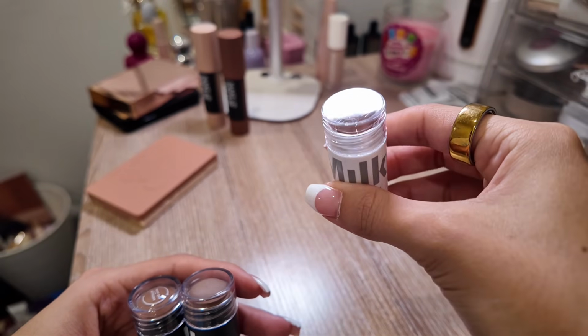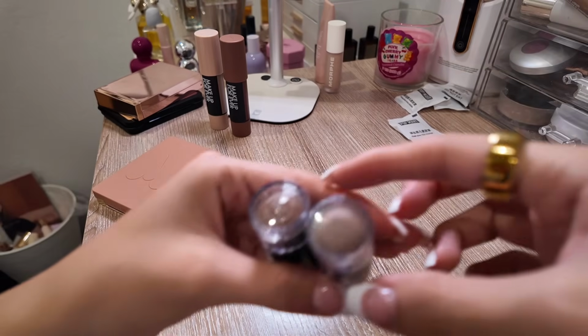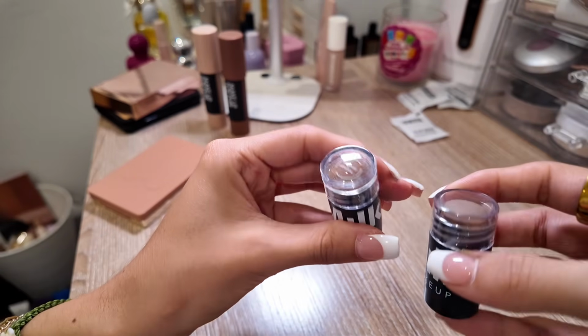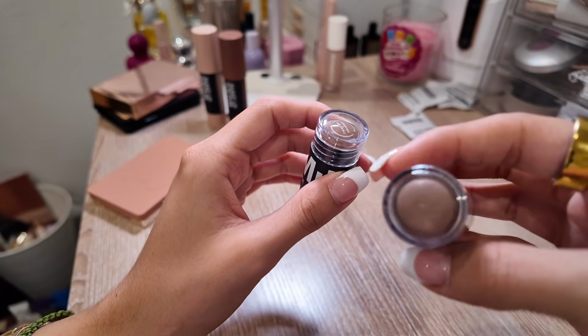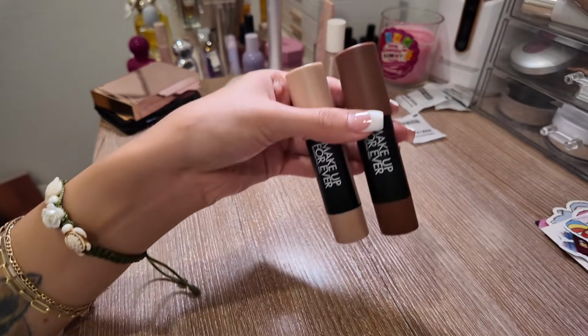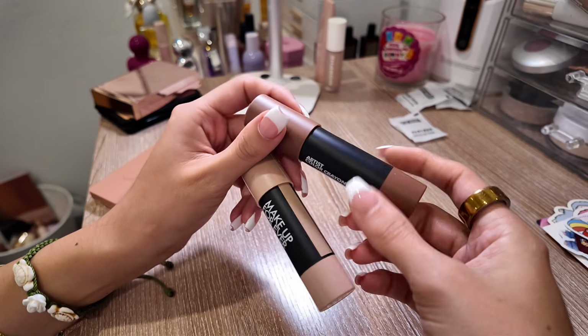My Milk makeup, this is the bronzer in Blazed, right? Or in Baked. So I'm gonna keep this because I just got this. And then these are the contours in Stoked. I just got a brand new one. I'm pretty sure this one is not expired yet, so I'm going to be giving this one away and keeping the new one.